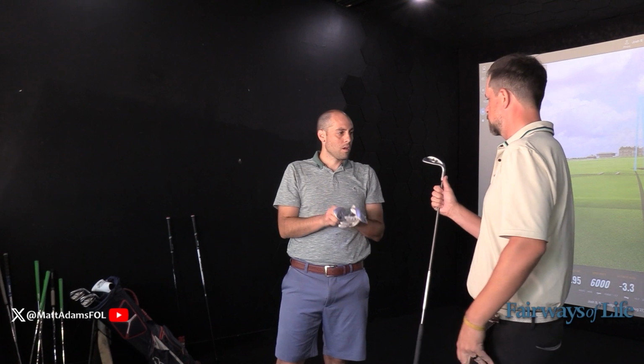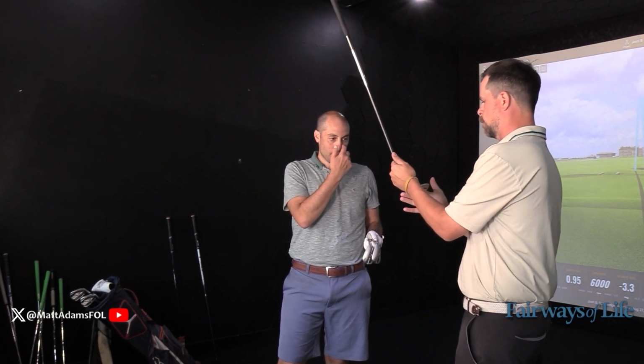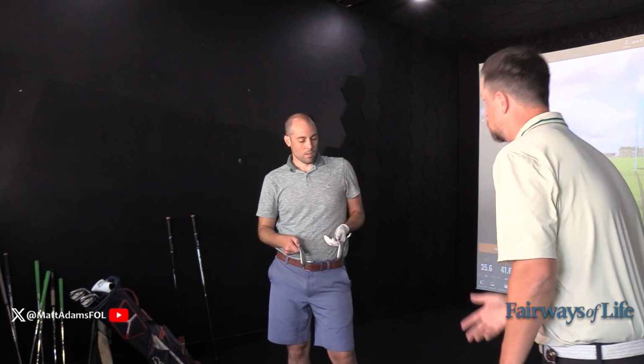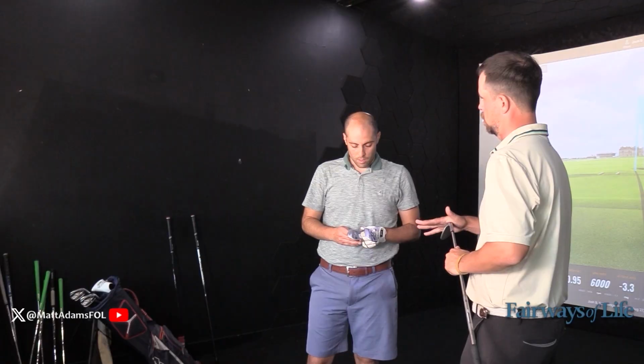And then this is our BP grind, our Bob Parsons grind. That's our 12 degrees of bounce. Big difference with this one is it's a high toe wedge and it's full faced. So if you're somebody who struggles more around the green, getting into the ground, especially chipping around the green, a high toe wedge with this style would be the one for you. It's a lot easier, more forgiving with a higher bounce model.